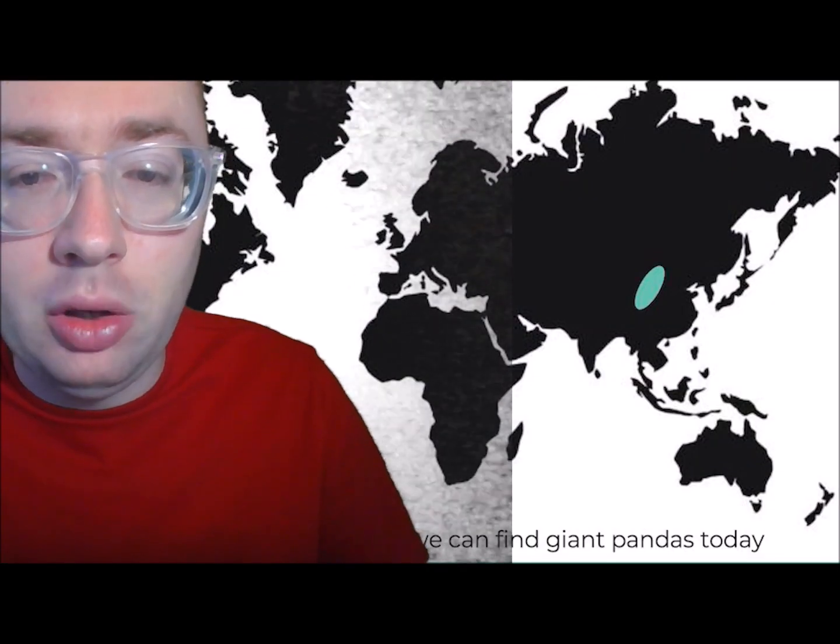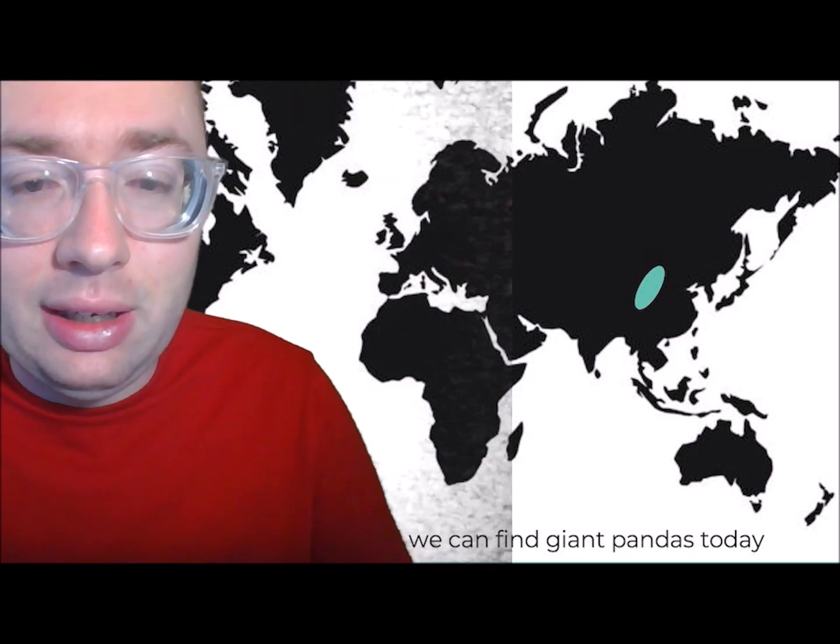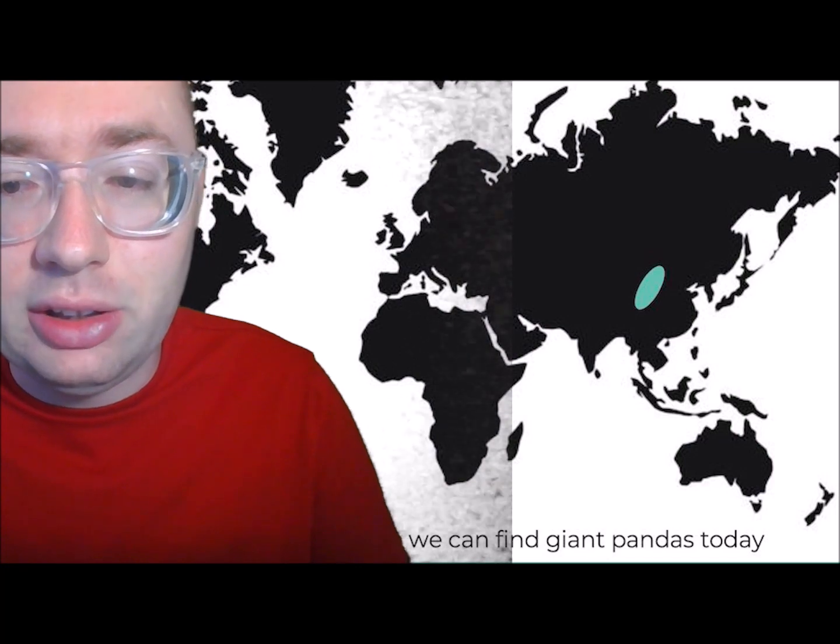Although fairly big, the giant panda isn't really all that giant. Males grow to about 5 feet tall and weigh about 220 pounds. The female pandas are generally smaller than the males. Giant pandas live mostly in remote bamboo forests in central China. They like dense temperate forests with lots of bamboo.